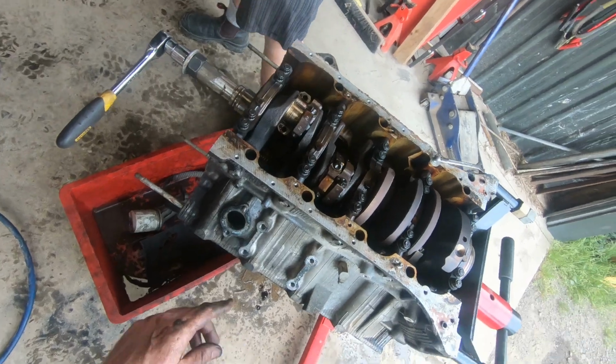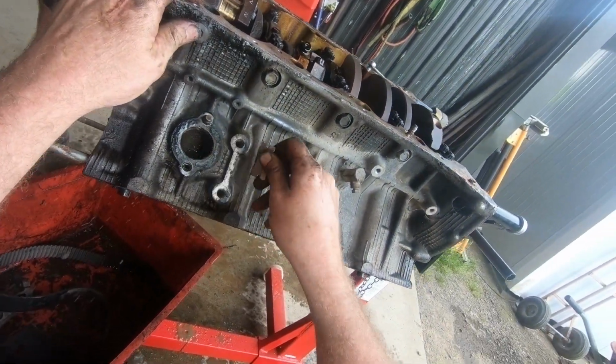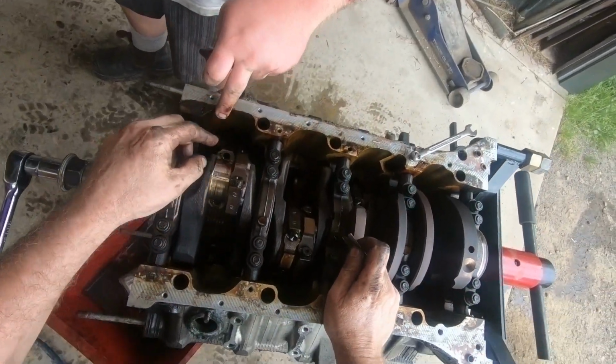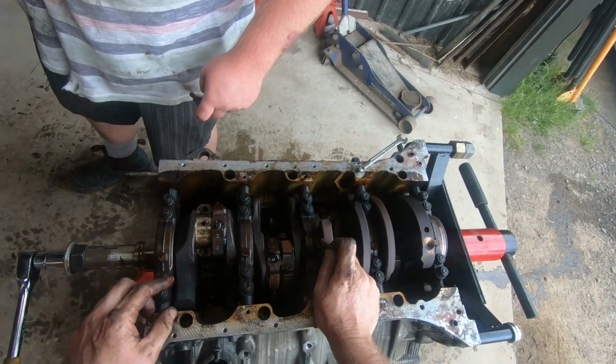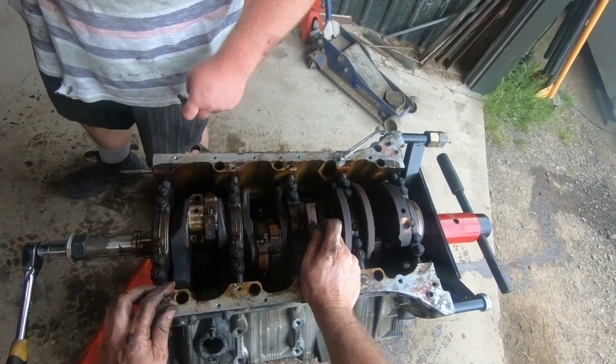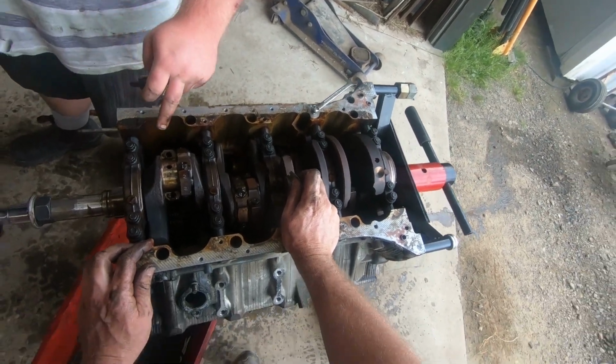See this cover on the side? Ooh. See, it's all got corrosion and antifreeze all through the silicon. Look at that, it's just run a bloody bearing. Oh fuck, it's run a bearing. What's that other crank like? I think that other crank's all good, apart from the nick in the front of it. The nick should be fine. Oh, this one's got a fucked crank.